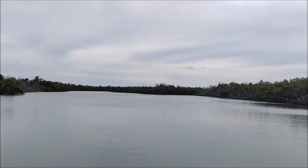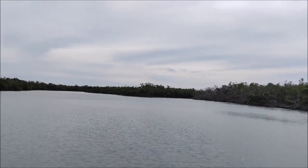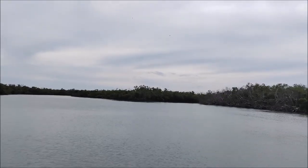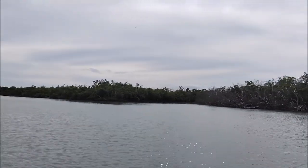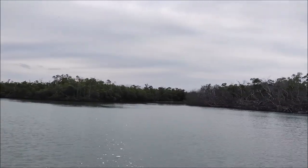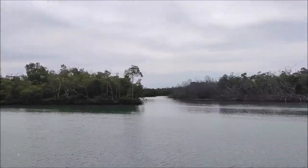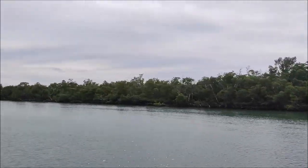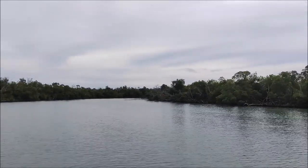In the middle of the island, between Morgan Island and Cape Romano Island, is Morgan Bay. This bay is a very shallow bay that has most of its channels around the edges, and in the middle is a very shallow mudflat that is a rookery for many bird species, including white pelicans and brown pelicans.